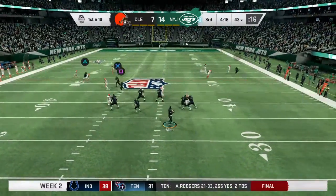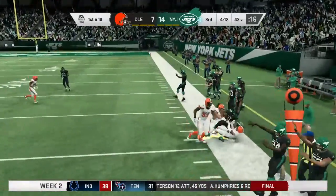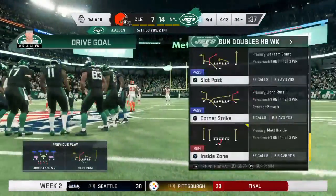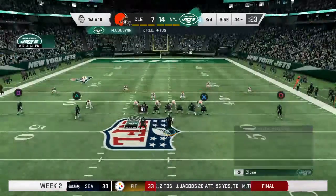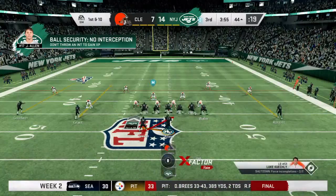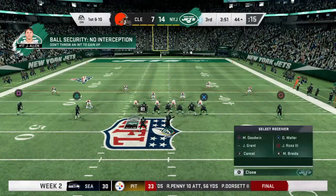From the gun, it's Allen. That's complete to a speedy wideout, Goodwin. That's good for a first down, a gain of 13. I think that's a big pickup for a first down because when you run a drag route against zone, you're sometimes asking for trouble because you might run into a defender. Yeah, well, there they ran into a first down, executed it to perfection.